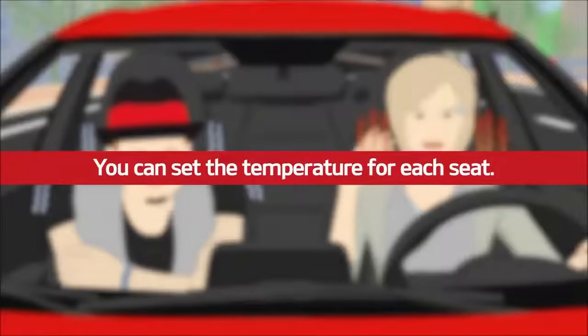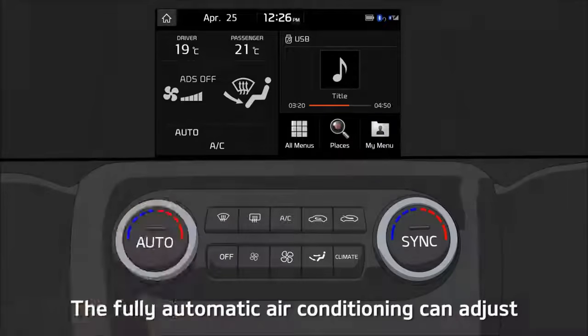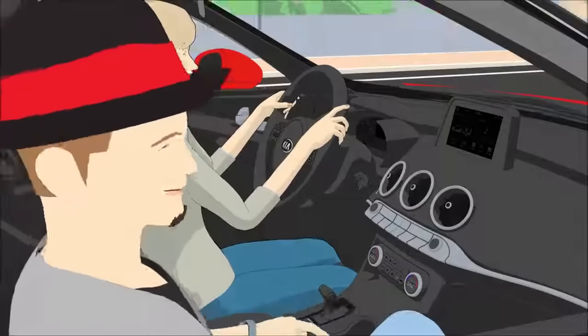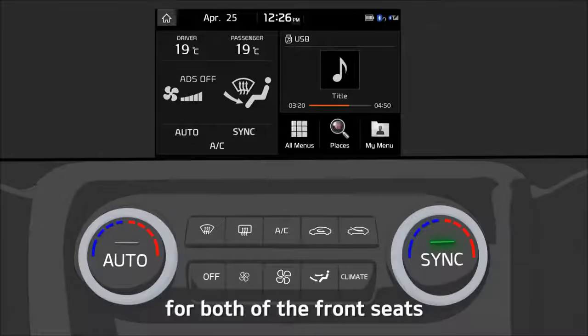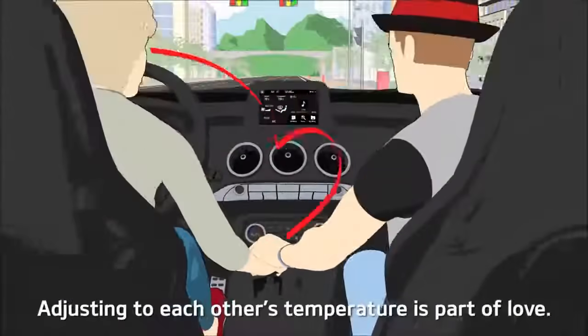You can set the temperature for each seat. The fully automatic air conditioning can adjust the temperature of driver's seat and passenger seat independently. Press sync to synchronize the temperature for both of the front seats. Adjusting to each other's temperature is part of love.